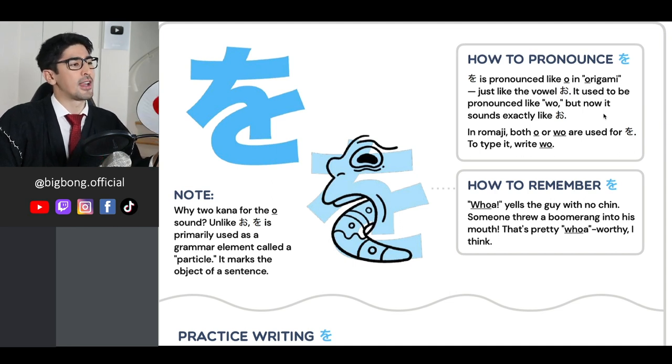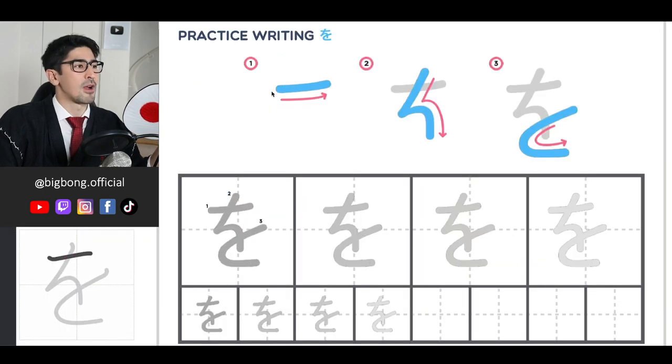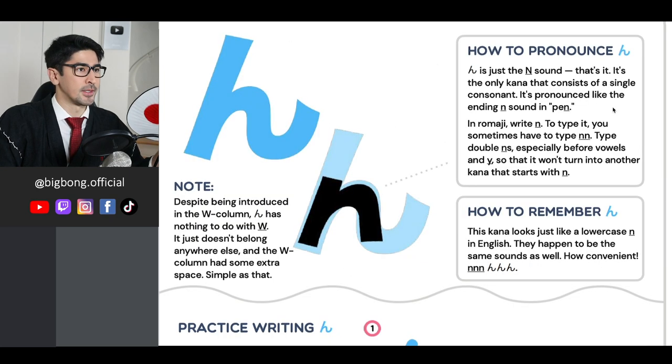Note, why two kana for the O sound? Very good question. Unlike O, wo is primarily used as a grammar element called a particle. It marks the object of a sentence. Practice writing wo. Three strokes, left to right. Top to bottom with a little angle and another angle.